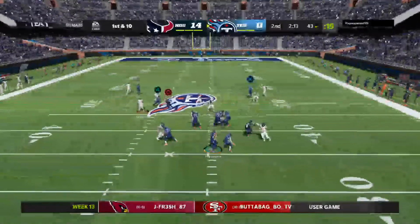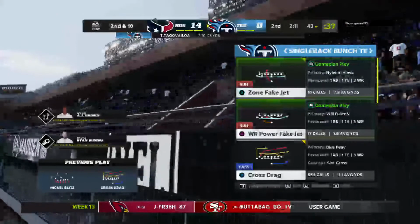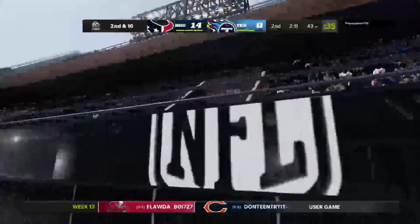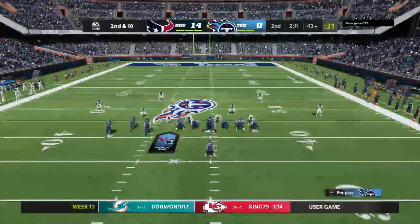Here's Tagovailoa on 1st and 10. And that was going to be off target and incomplete. I know coaches tell us all the time that having a powerful arm isn't the #1 thing they look for in a quarterback. But when you're trying to throw inside routes and you need to put some heat on it, it helps to have the big gun. In this case, just a little bit too much.